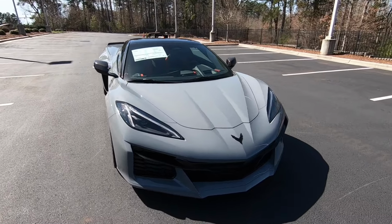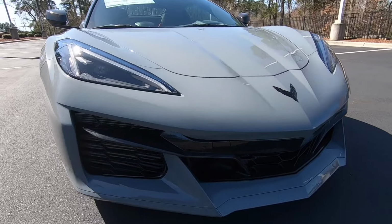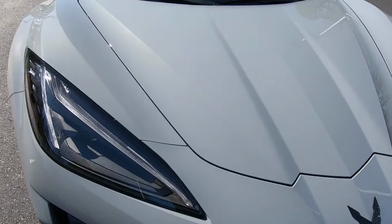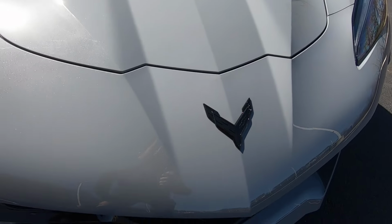So first things first, we'll start up front. This Chevrolet Corvette is finished in Seawolf Gray. It's a really nice flat gray looking color from far away, but once you get up close, you can kind of see a metallic flake in the paint, which is a really nice touch. You also have the blacked out Chevrolet logo up front.